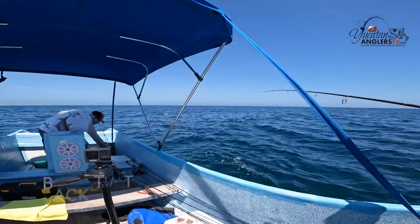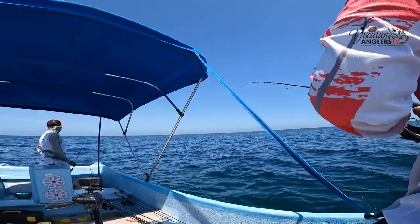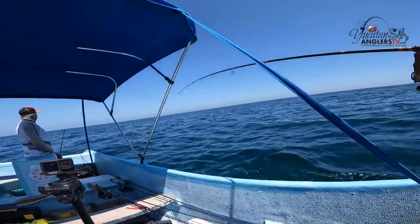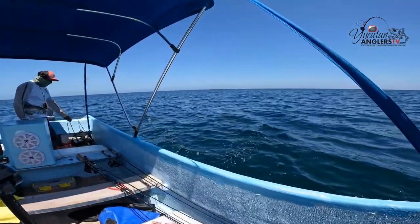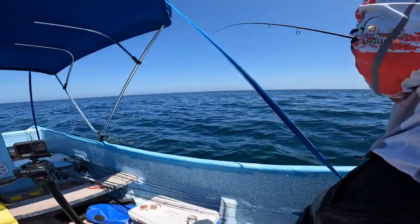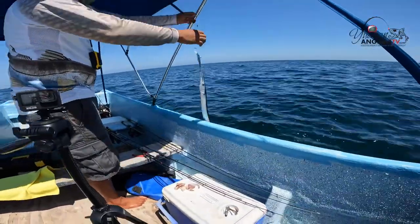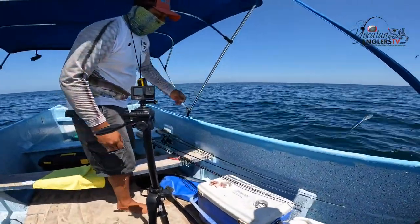All right, we're trolling along through here, and I hear Gary say, fish on, fish on. What do we got, Gary? Doesn't look massive. Fish. Oh, seriously? The grandota needlefish. ¿Tú comes eso, Siri? No. No, ellos dicen lo riquísimo.